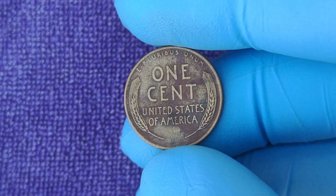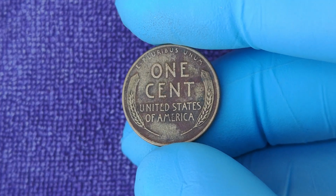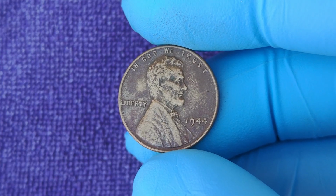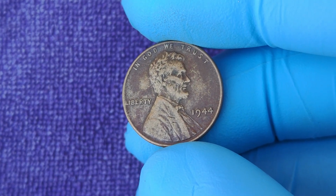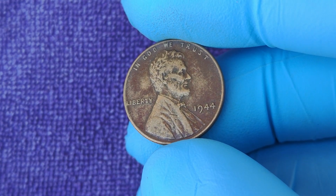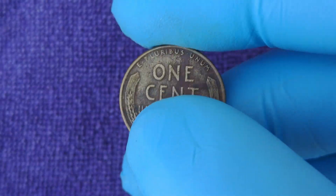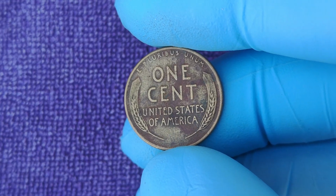The 1944 wheat penny was designed by Victor David Brenner, whose iconic portrait of Abraham Lincoln had first appeared in 1909. The front of the coin features Lincoln's profile, along with the words "In God We Trust," "Liberty," and the date 1944. On the back, you'll see the classic wheat stalks framing the words "One Cent" and "United States of America." This design gives the coin its famous nickname, the wheat penny.